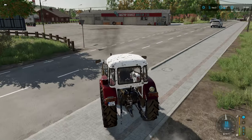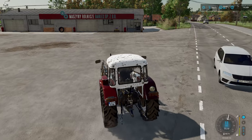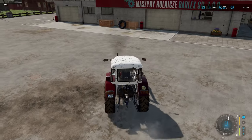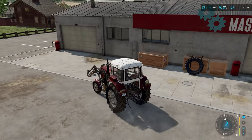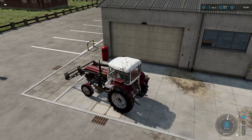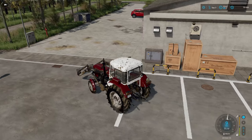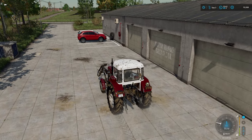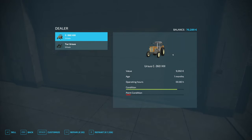Now I think I might see what the Ursus is worth if we sold it. I mean, it's not going to be a lot, I know that. Not even sure where we put it to sell it. But we'll have a look. I think around the back. This is where we sell things. Really ought to keep the triggers up, don't I? There we go, there it is.